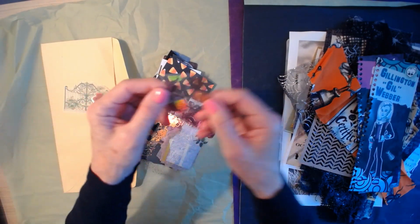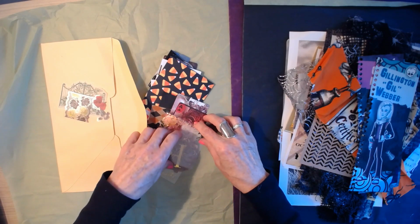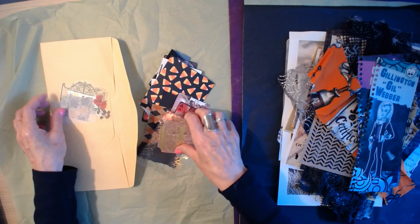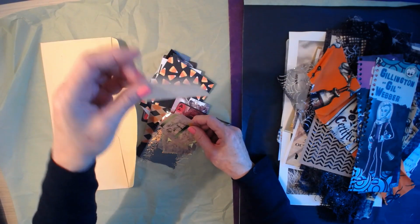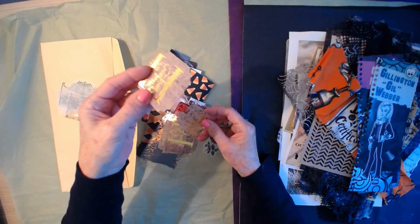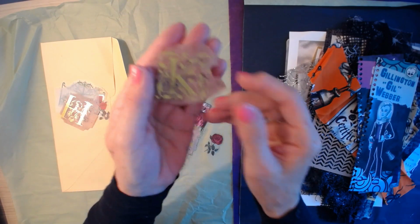I'm going to put that down here. This is kind of sparkly. So I shared a lot of this vellum with you guys to use for doors, windows, whatever you want to use it for. This is just a piece of this gold, and that's really pretty. This has got some music.